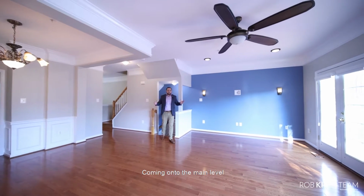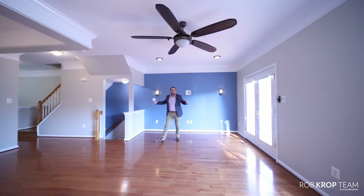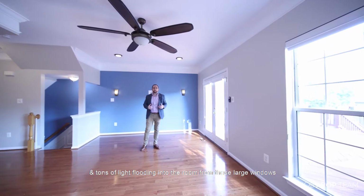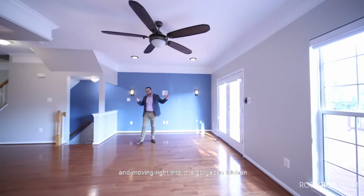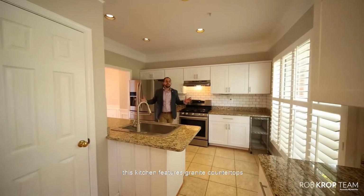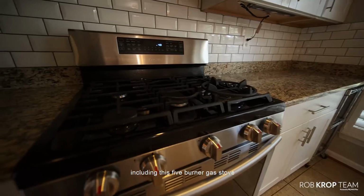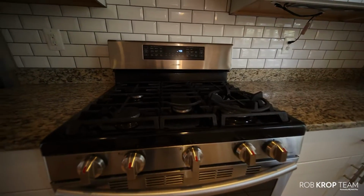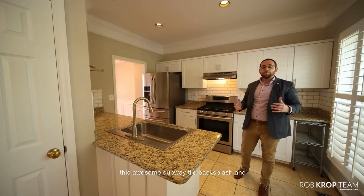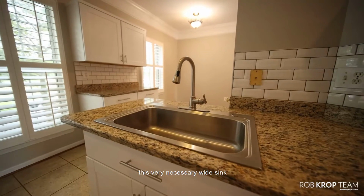Coming onto the main level, you're greeted with this large open family room with these beautiful hardwood floors and tons of light flooding into the room from these large windows and moving right into this gorgeous kitchen. This kitchen features granite countertops, high-end stainless steel appliances, including this 5-burner gas grill, French door refrigerator, this awesome subway tile backsplash, and this very necessary wide sink.